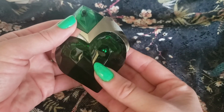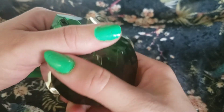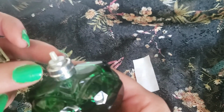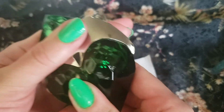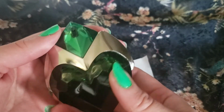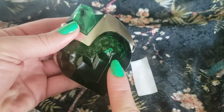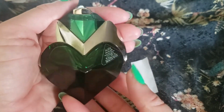This is a refillable bottle. It's kind of strange how to refill it. You have to be really careful when you open this up. I'm going to try to open it for you. It's like this, and it's kind of hard to reopen this part. The bottle that I got says it's refillable, but I don't believe it is. And see, some just squirted right out. So I'm not really sure about that, but the bottle is gorgeous, as you can see. I did drop it a bit, so I have a bit of a mark there, but what a beautiful bottle.